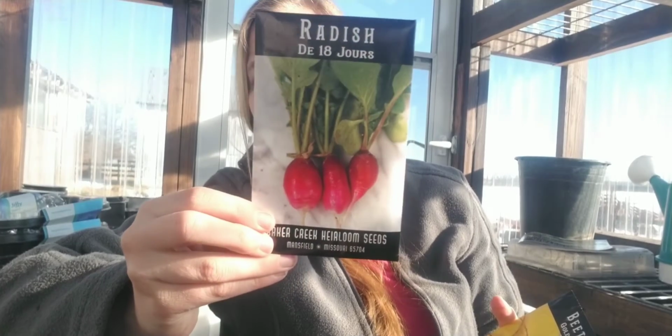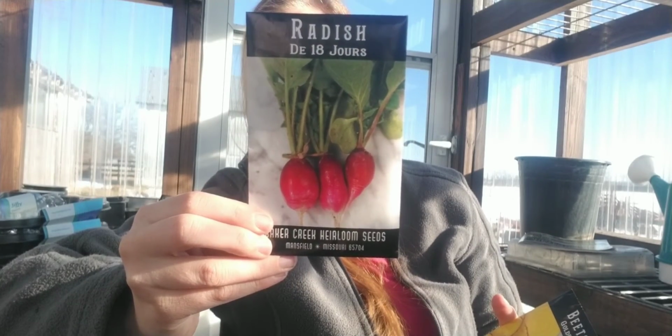This is a D'Avignon radish. So it's a French breakfast radish. And then golden beets. And yes, I picked these because Golden Acres.